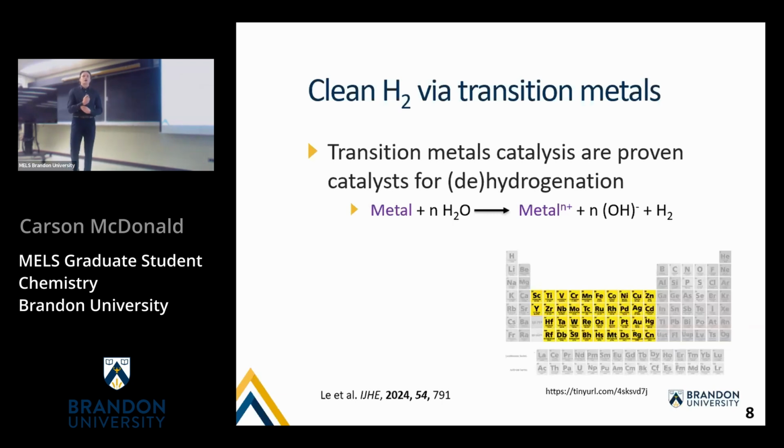Clean hydrogen production via transition metals is something that has been thoroughly investigated as a clean alternative, or a clean way to produce hydrogen. Transition metals, which are highlighted in yellow here, which are the D block if you look at our periodic table over there, have been proven capable catalysts for both hydrogenation and dehydrogenation. Hydrogenation is the storage of hydrogen, where dehydrogenation is the production of hydrogen fuel from some sort of hydrogen source.